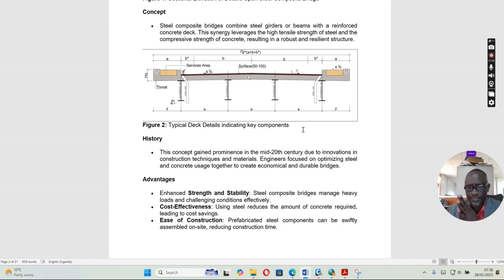So that would call for a revision of configuration of bridge spans, headrooms, to adapt to this kind of changes in the climate change. So economy now is still there, but it has to be now proportional to the kind of climate change we have.